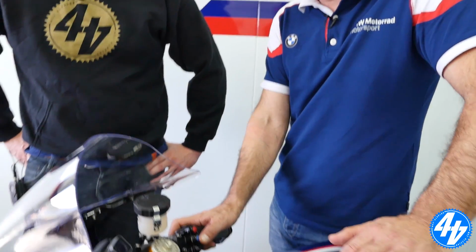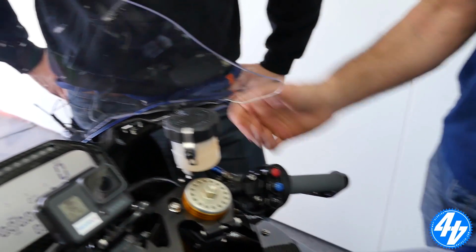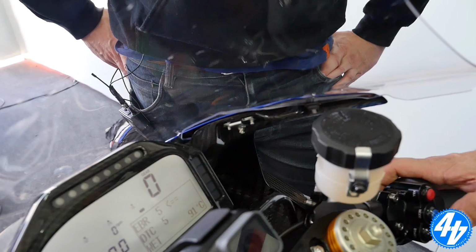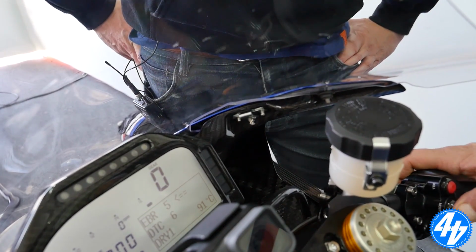Here on this side you have the kill switch. The blue one is for changing the mode, same as the double R. Push it twice, then you jump to the next mode. Close the throttle. So now we're from wet to intermediate. Then we go to dry 1.